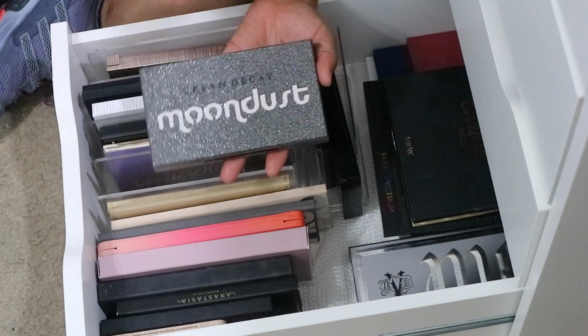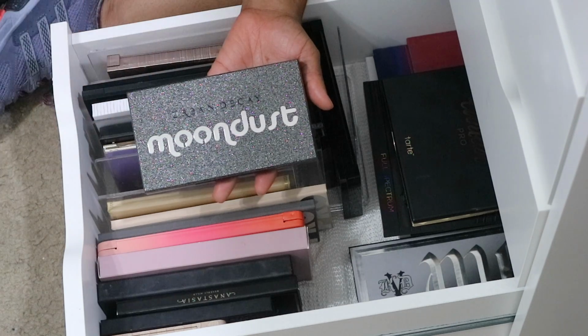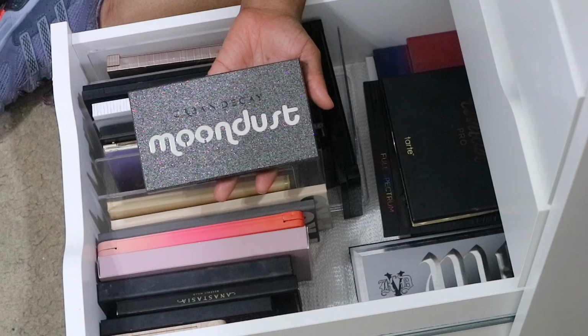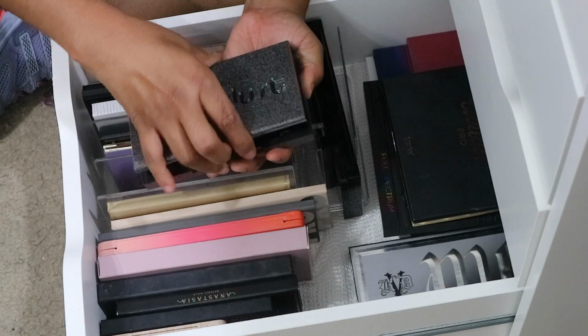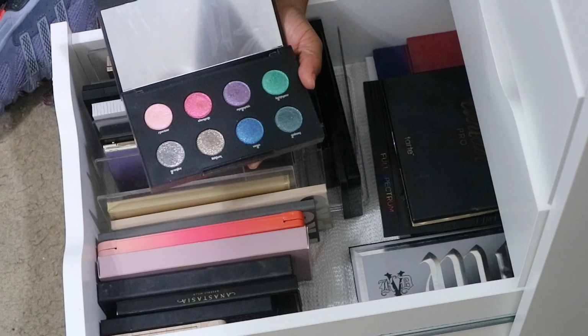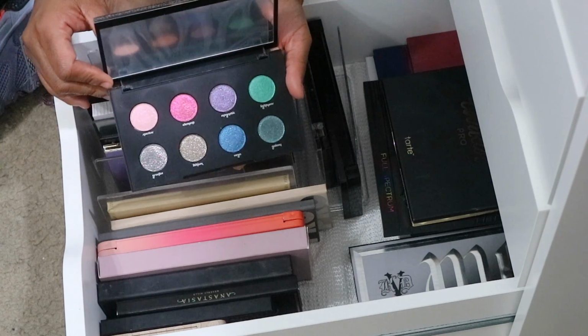Next is my Urban Decay palette in Moon Dust. This is one of the things that I added to my collection because I kept all matte neutral palettes. But when I did want to do a fierce look or whatever, I didn't really have anything to do certain looks with. So I did purchase this, and I absolutely love it. They're glittery powders, almost like a pressed pigment that you can wear alone or on top of your other shadows.